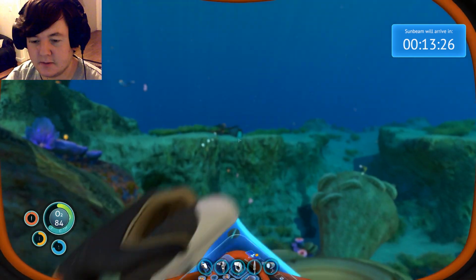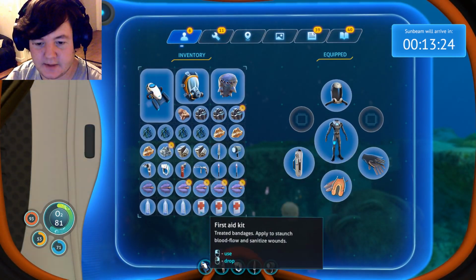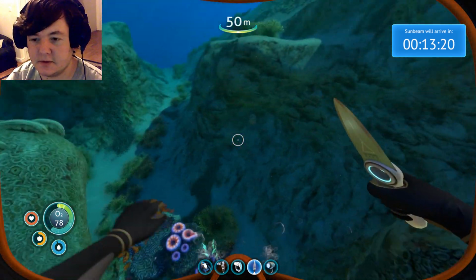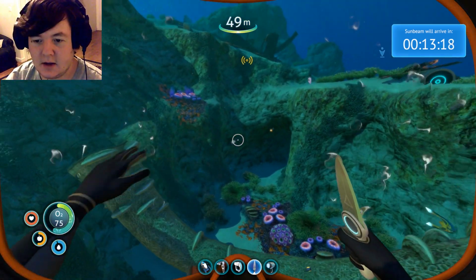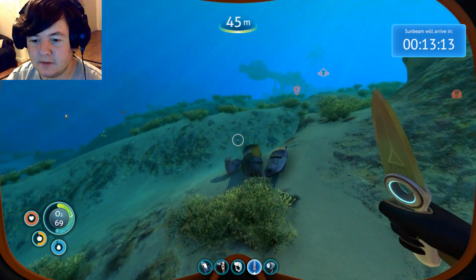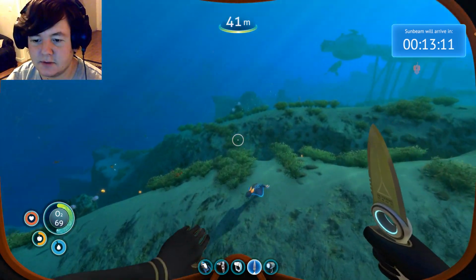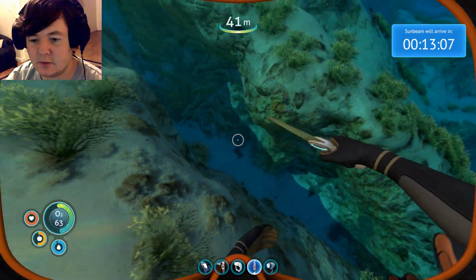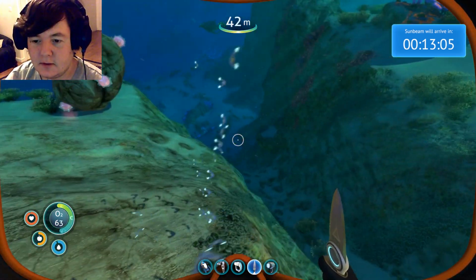No space for the titanium. We'll drink some water. Looks like we've also got a lot of bladderfish to turn into water in the inventory as well. Yes, it would be nice if you could do that en masse. Right, but you're going to have to do it one by one. Do it the hard way.